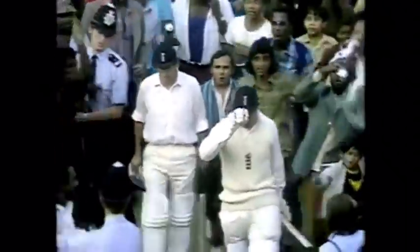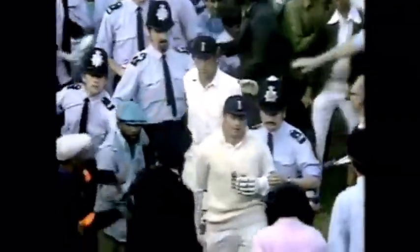The crowd invade the pitch. It's just a sea of people. And the players have to rush off the ground. Boycott being mobbed there by spectators. It really is an ugly, miserable scene. An ugly, miserable scene with those spectators jeering and punching, pushing.